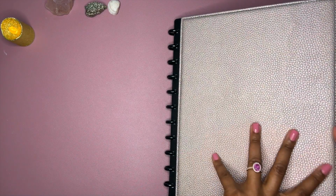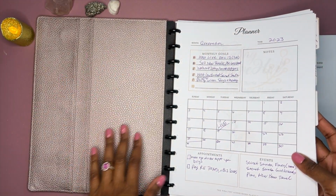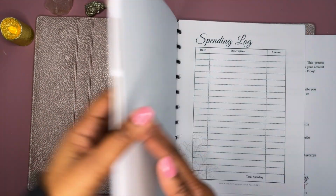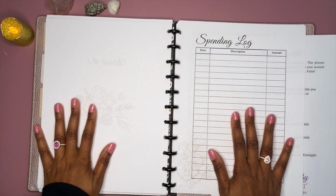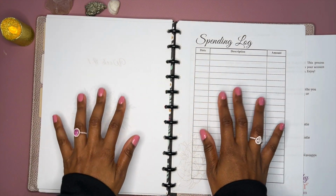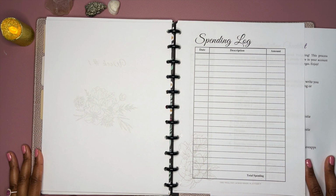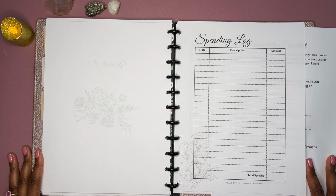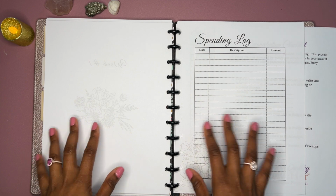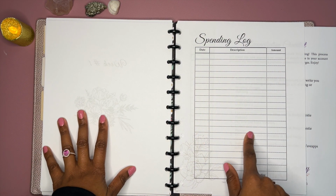Let's flip open the Budget Bestie. So of course I use my disc bound planner and I print out all of my sheets here. And let's flip straight over to our finances. The spending log is going to be key for you if you have trouble keeping up with all of your day-to-day expenses. So if you're one of those people who say, I don't know how much I've spent and I just look at my ATM receipt, then you need something such as a spending log.